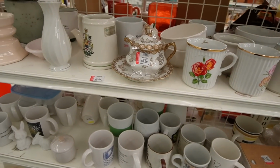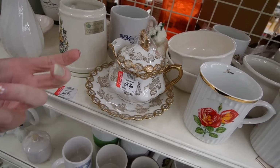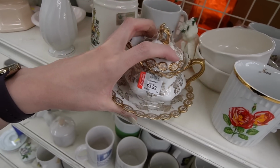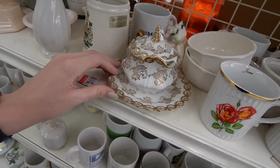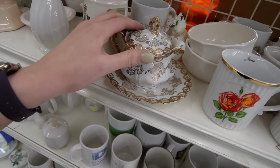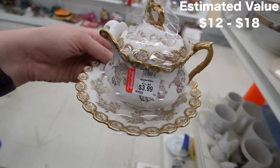As I was putting that into my cart, I also noticed this over on this side. This looks like a syrup because it's shaped like a creamer. It has a lid and it has an underplate. So I would assume that this is for syrup. It is Royal Austria. Look how bright the gold is on that. It's $3.99. I'm not really sure how many people still use these. The fact that it's not broken. I don't see any damage, not even on the finial there. The plate looks good for $3.99.